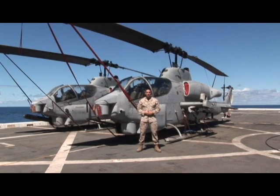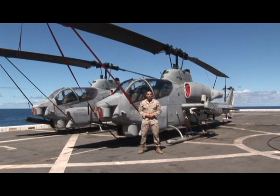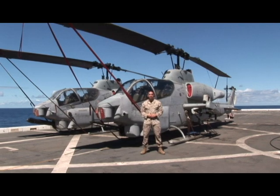Well, that's all I have to show you. You're now much more familiar with the Mesa Verde than I was the first day I came aboard. She's a capable ship, and I hope you get a chance to sail with her in the future.